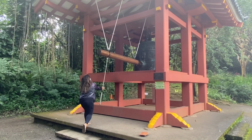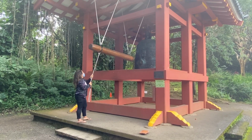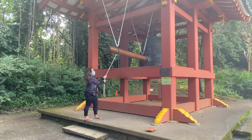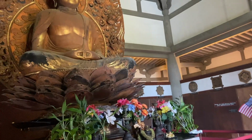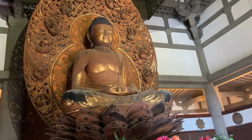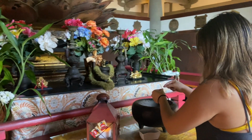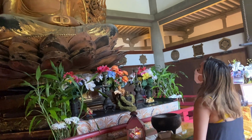The bell house contains a 5-foot-high, 3-ton brass sacred bell cast in Osaka, Japan. The bell is customarily rung before one enters the temple to spread the eternal teachings of Buddha. Ringing the bell is also said to purify the mind of evil spirits and temptation, while bringing you happiness, blessings, and a long life. The Byodo-in Temple is home to Amida, a golden 9-foot Buddha carved by the famous Japanese sculptor Masuzo Inui. You must take off your shoes before entering the temple and lighting incense. This temple is a testament to the immense Japanese influence in Hawaii and disproportionate presence of Buddhism compared to other states in America.